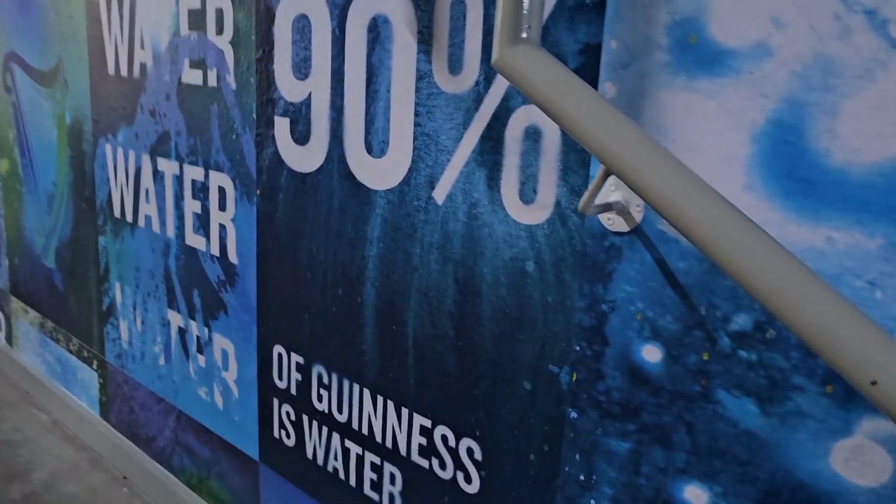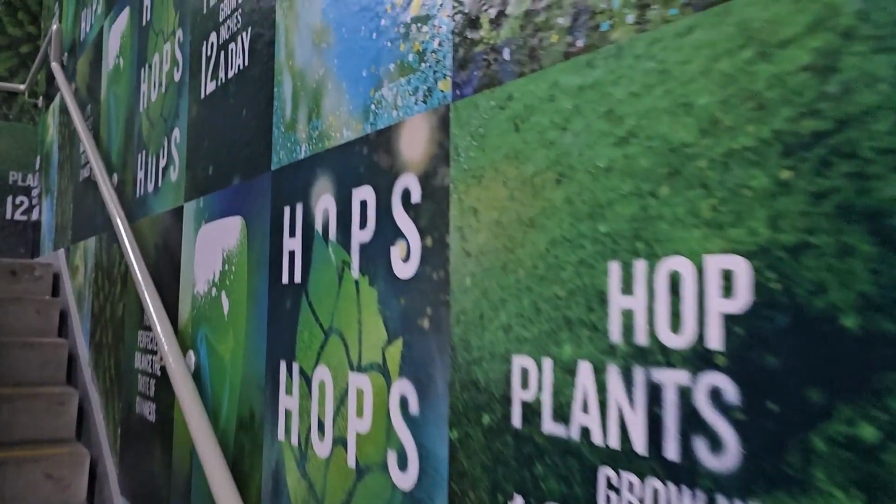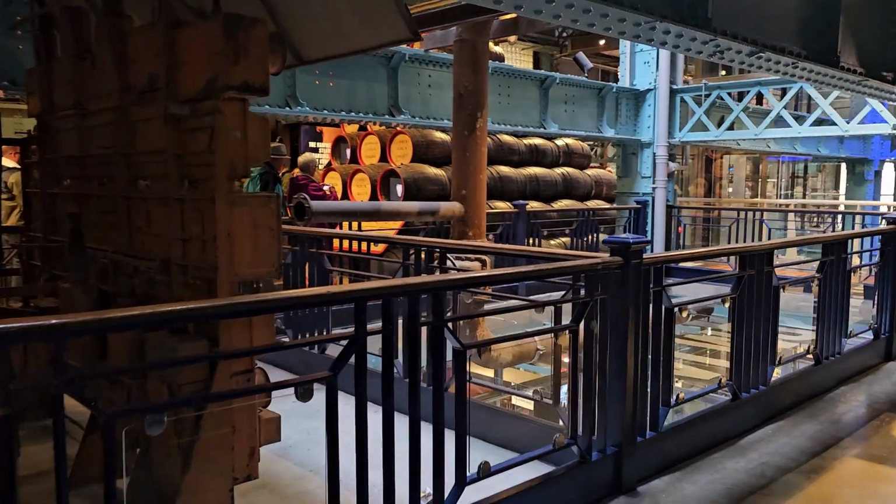The first section of the tour looks into the 4 key ingredients used to make Guinness, and this is water, barley, hops and yeast. It goes into great detail showing us the processes these each go through and how it turns into the black stuff in the end.